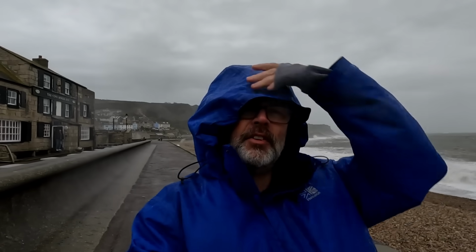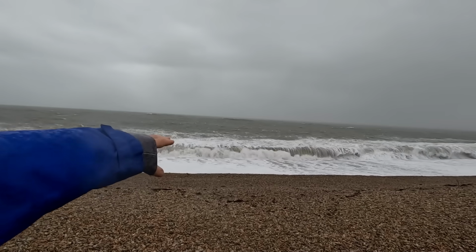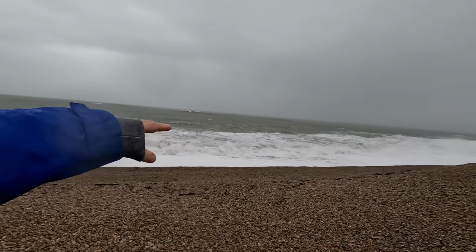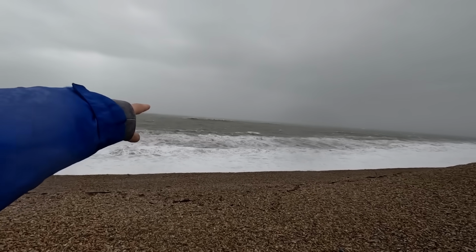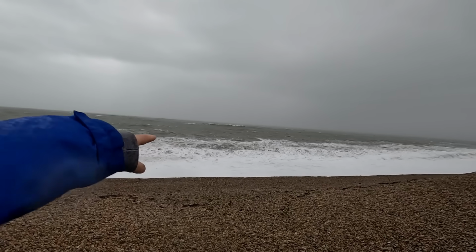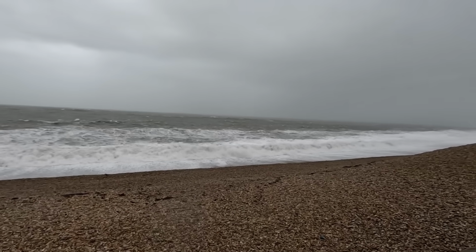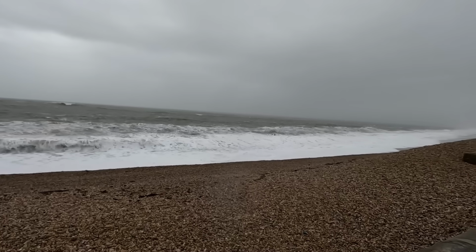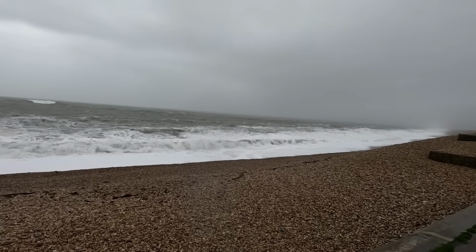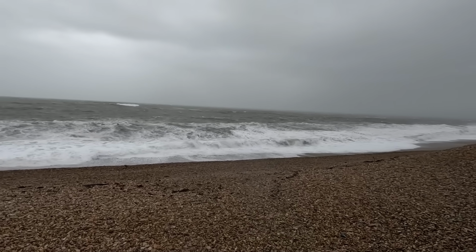I'm not sure if the camera ever really shows things properly to scale, but these waves out here are, well, about as tall as a house, and there's a really big one coming in there. Go. Here comes a really big one.